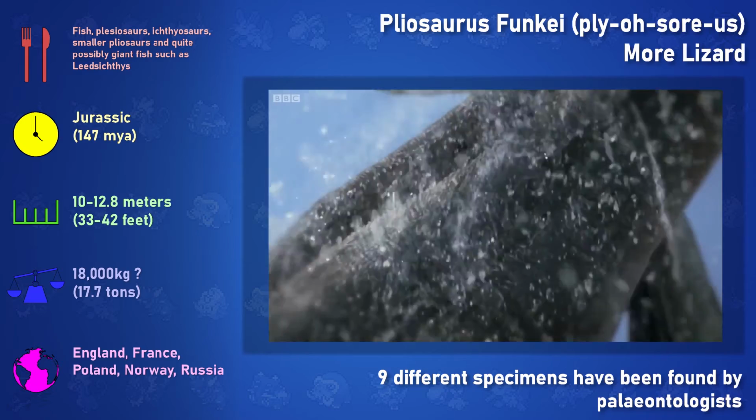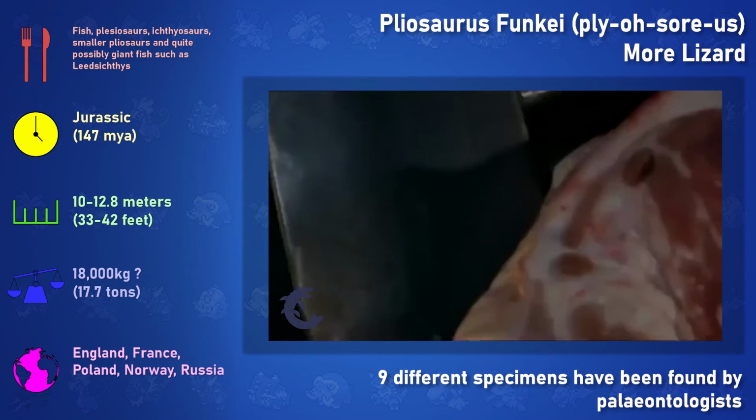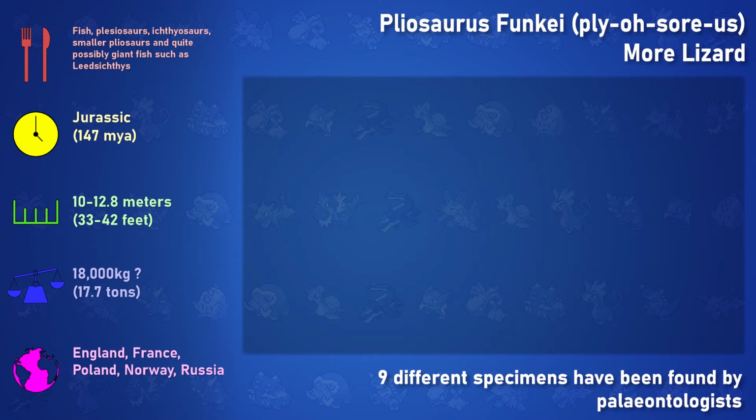It is speculated that because of its large head but very short neck, it could have had a bite force of 33,000 pounds per square inch, putting the infamous Tyrannosaurus Rex to shame by over 20,000 pounds per square inch.